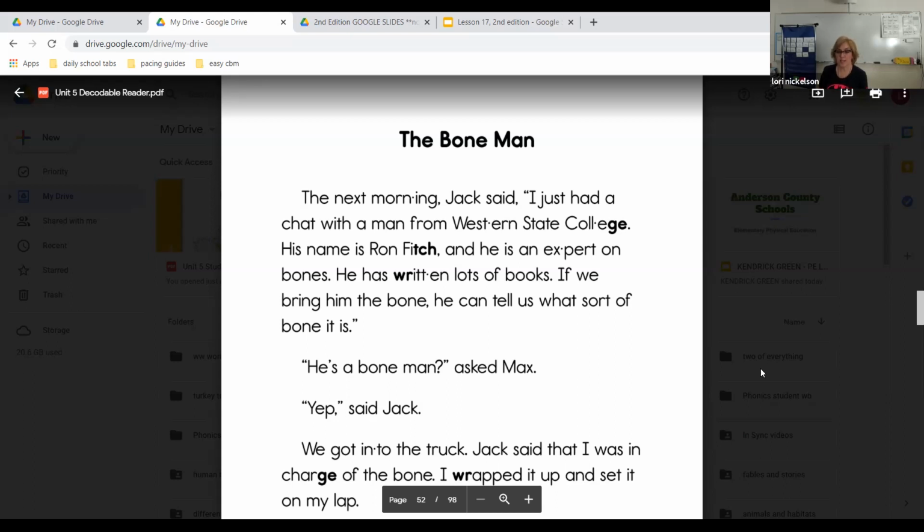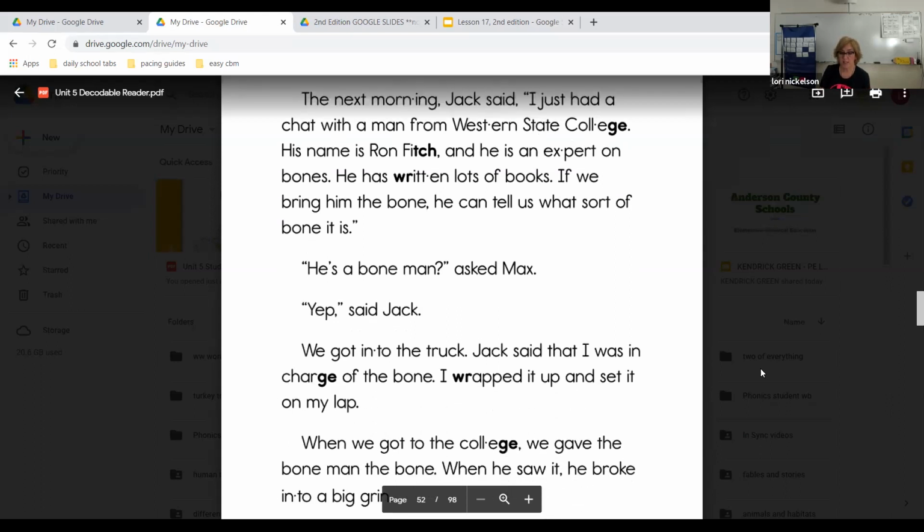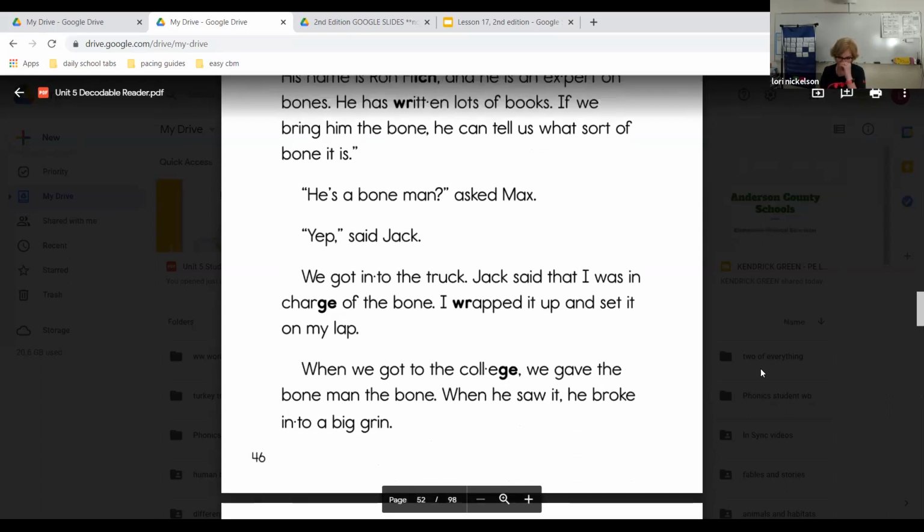The next morning, Jack said, I just had a chat with a man from Western State College. His name is Ron Fitch, and he is an expert on bones. He has written lots of books. If we bring him the bone, he can tell us what sort of bone it is. He is a bone man? Asked Max. Yep, said Jack. We got into the truck. Jack said that I was in charge of the bone. I wrapped it up and set it on my lap. When we got to the college, we gave the Bone Man the bone. When he saw it, he broke into a big grin.